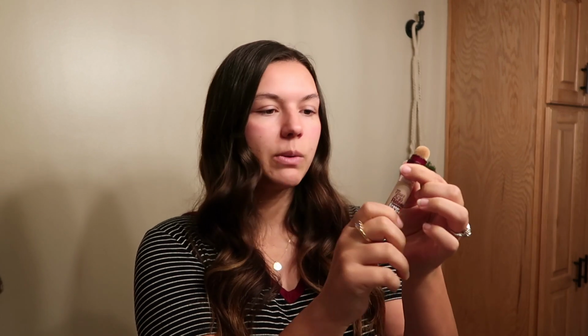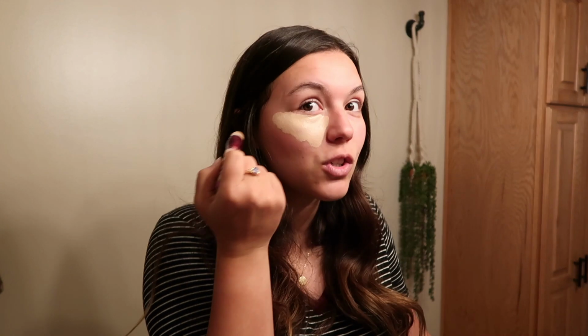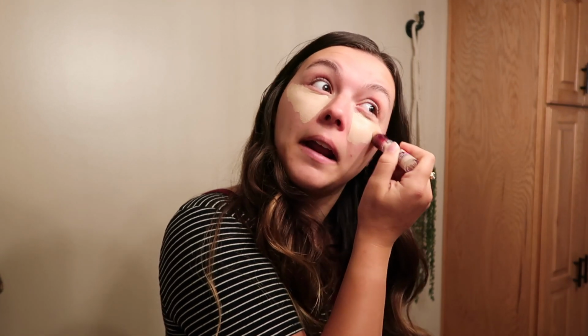So this you just twist out. It's nice, you don't need a brush to put it on. So you just twist it out until you see some of the product coming out. And then I just start right in. I'm gonna tuck my hair behind my ear here so I can see. But as you can see, I just do a little triangle underneath my eye, like I said, just to brighten up the area. I'm gonna do that on the other side.